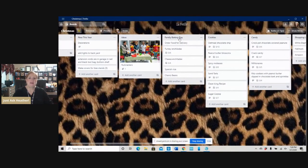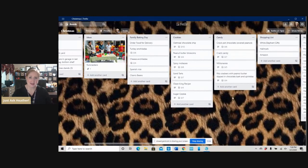Then we always have a family baking day, and on this baking day, we always take the leftover turkey meat, and I make these special turkey enchiladas with this recipe that I came up with many, many years ago. I just thought up this recipe. It was inspired, and I made it, and everybody loved it. And so every year we all get together, and I make everybody a really cute apron, and we have a family baking day where we make cookies and candy and everything. And we also have really yummy food, and I always make it the day before so I don't have to cook it that day. And so all you have to do is heat it all up. Enchiladas and Mexican food is very easy to heat up. So that is our family baking day. And then next to it is the cookies and the candy that we always make.